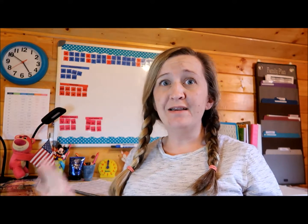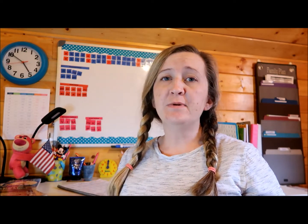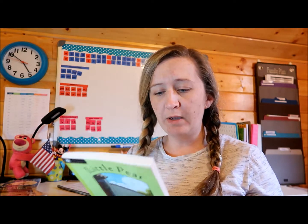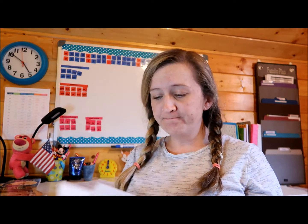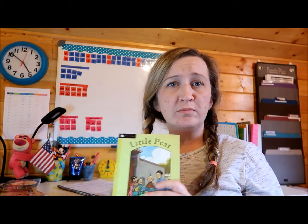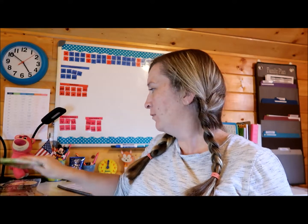For read alouds, we did finish Charlotte's Web. They both loved it. It was great. They were ready for another book on kind of that same scale. But the next book we read was Little Pear. And this was about a little Chinese boy about 100 years ago. And this one took us a little while because they weren't really that interested. It was a good book. I mean, the little stories in it, his adventures were good, but it wasn't their favorite.